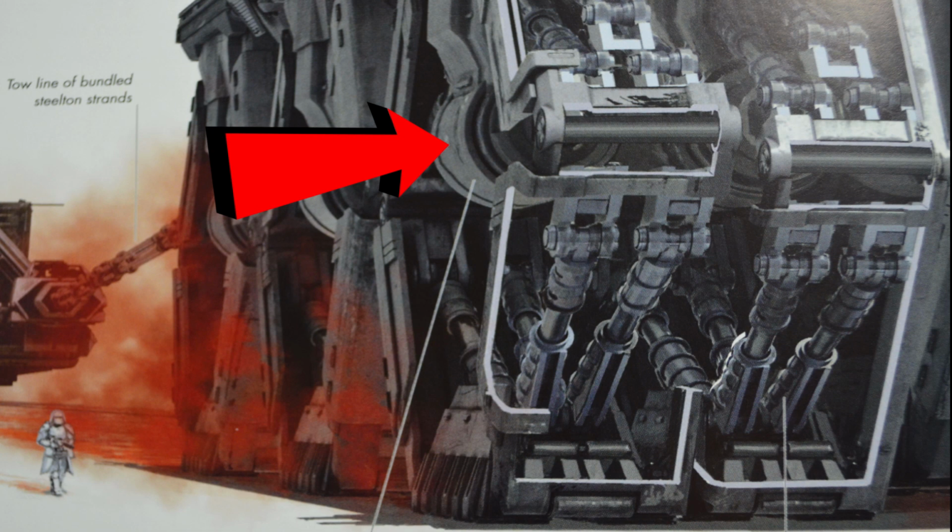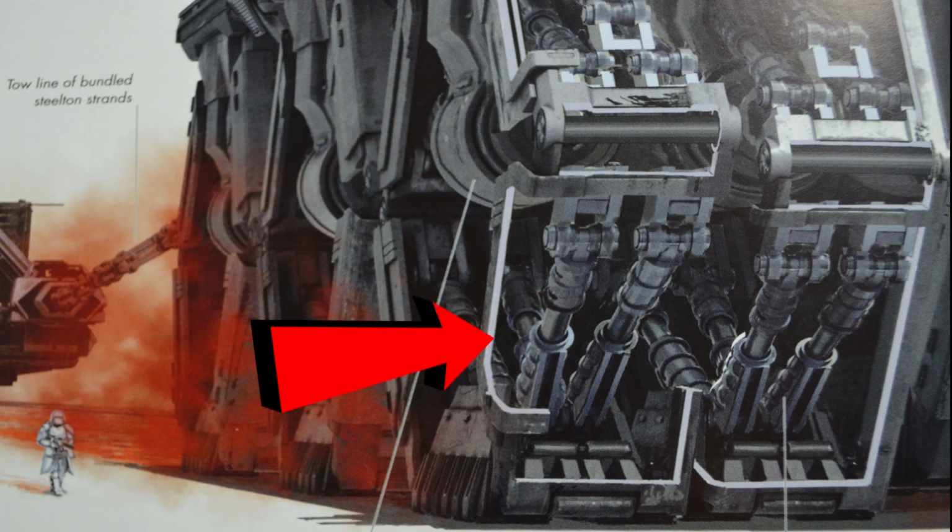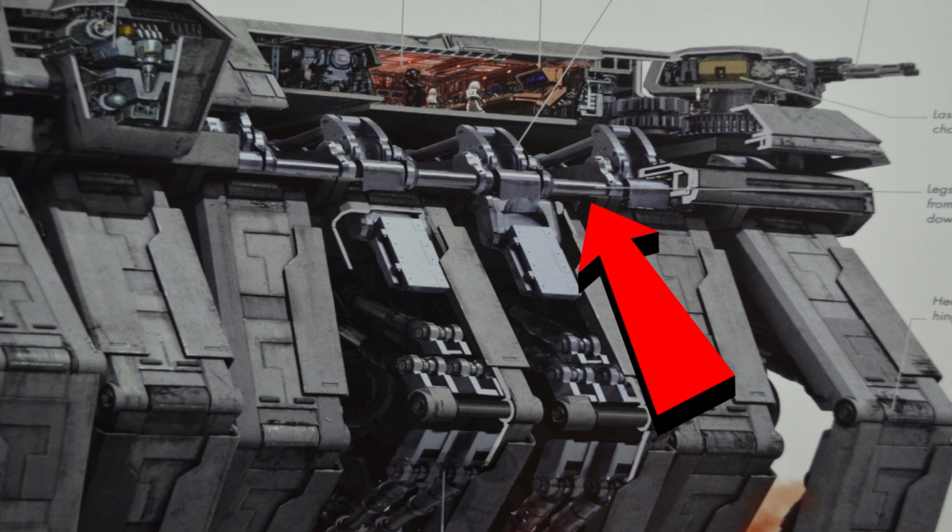Each leg had this large piston actuator, which lifted the leg at the knee, and then a series of hydraulic tension pistons would help move it forward. Each of the legs on a row were connected to this dowel, a simple but very effective design.